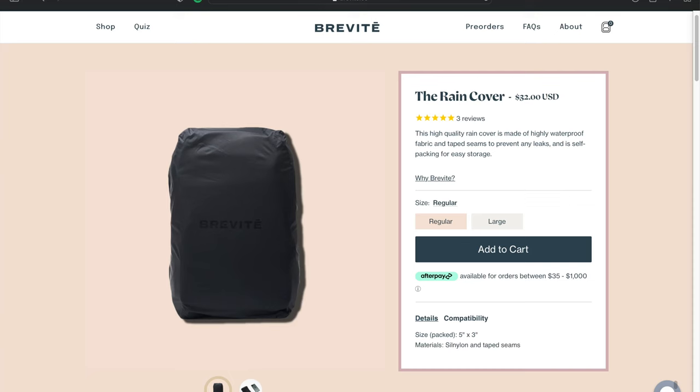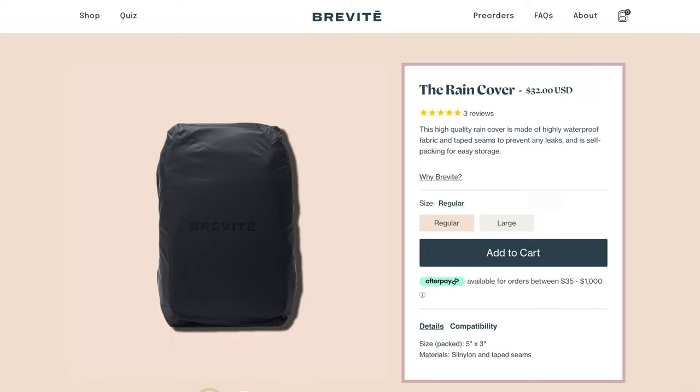Now, I was looking on Brevitē's website, and I did see that they actually do have a rain cover for the Jumper. And I'm like, that's great, but why is it $35? It goes over the backpack. It has no other function. But it's kind of unfortunate that they want you to buy that if you buy the Jumper Photo. But what are you gonna do?